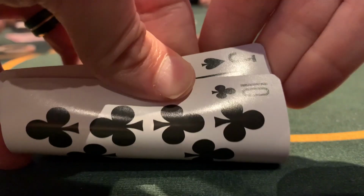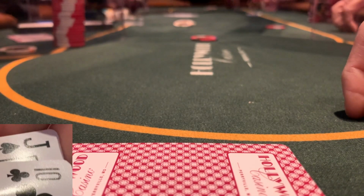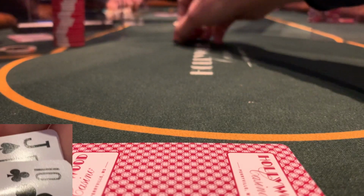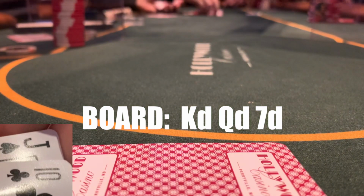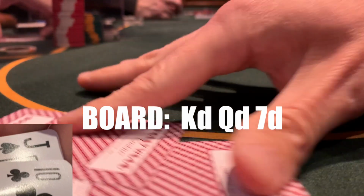Hey, a reasonable hand. Jack 10 offsuit. I've never really liked this hand for some reason. I don't know what it is about it. I like the suited variety of it, but offsuit, not a big fan. I'm feeling a little frisky with it, though, so I make it $25 from the big blind. I get 2 callers. The flop comes king, queen, 7 with 3 diamonds. So I do flop the open ender, but I have no diamonds in my hand. I check, Dr. Straight Chips checks, and the Jets fan bets pretty big, so I just fold.